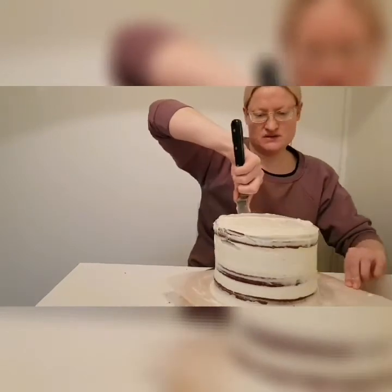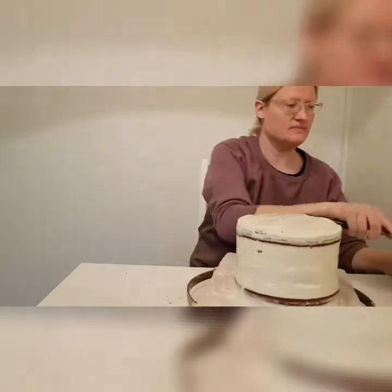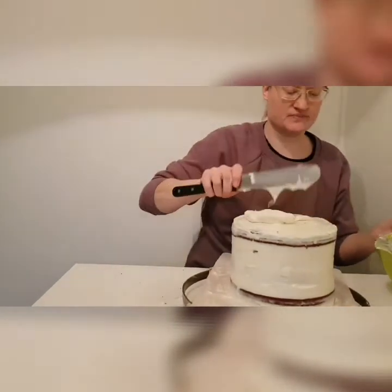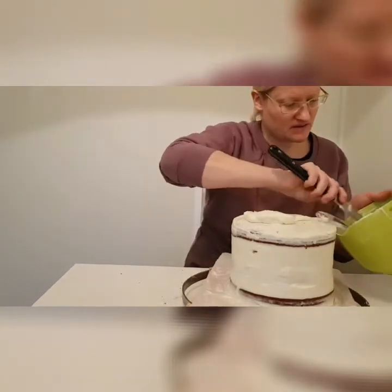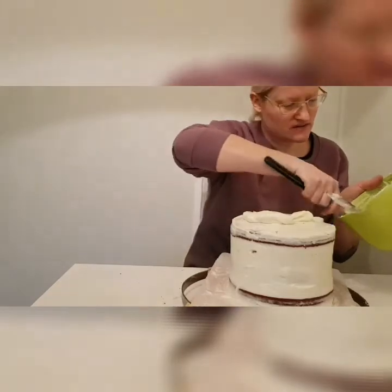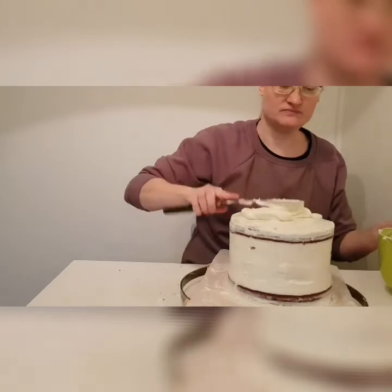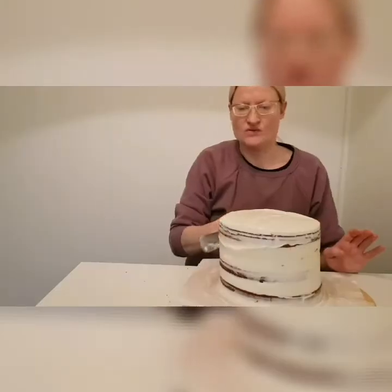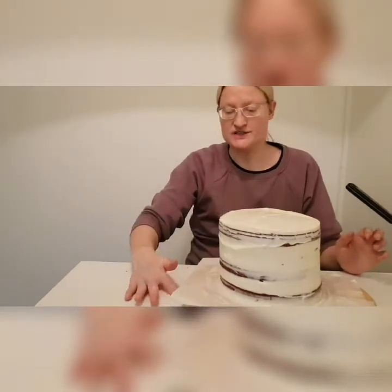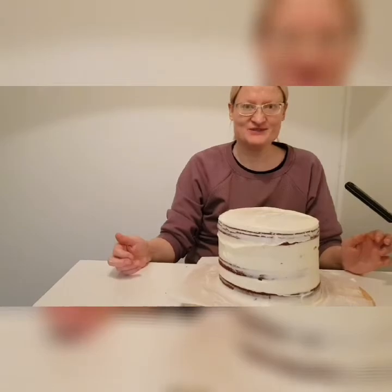Pretty happy with this. I just need another coating, and I think I will use some buttercream for that. Actually, put this on the top. I don't want to waste it. Okay, that has to be enough for now. So I'm going to put this in the fridge and be back tomorrow. Bye for now.